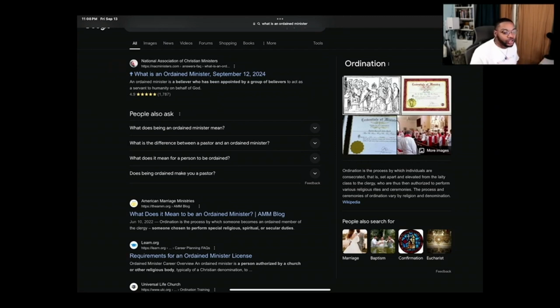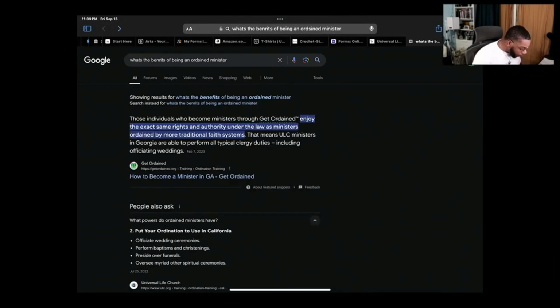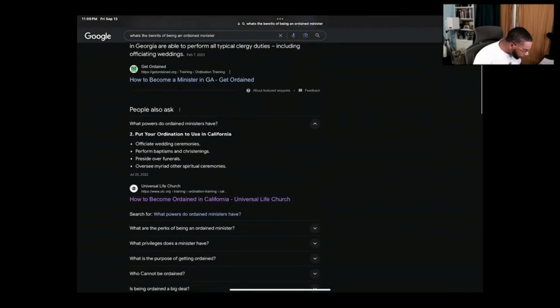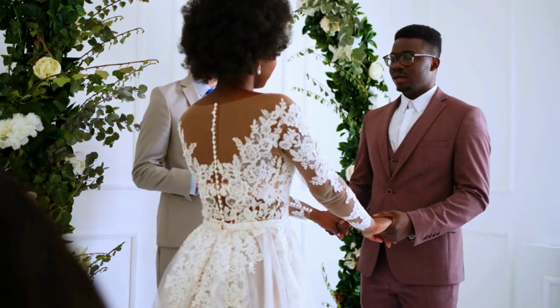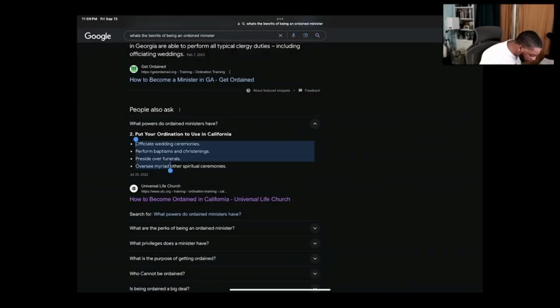I'm one of them. You're probably thinking, so you're telling me that you're Christian? 100% I am. But that's not the reason why I became an ordained minister. I didn't become an ordained minister because I can perform weddings legally or gain free access to different organizations. I became an ordained minister for different reasons, okay? Now I'm going to tell you how you can become an ordained minister, but here are some of the benefits of becoming an ordained minister, okay? The benefits are you can officiate weddings, like I just explained before, baptisms and christenings. You can preside over funerals. You can oversee other spiritual ceremonies. Now, that's the traditional reason why you would become an ordained minister.